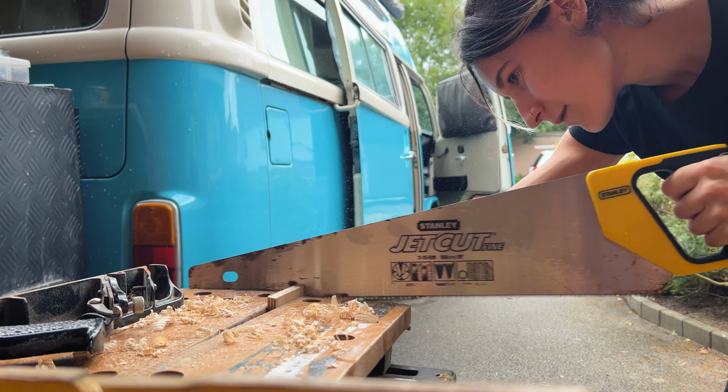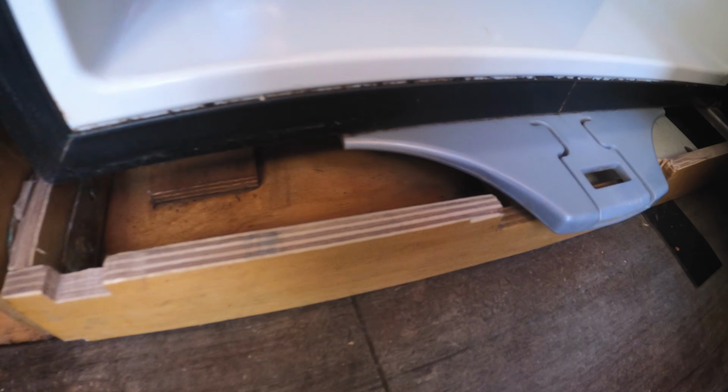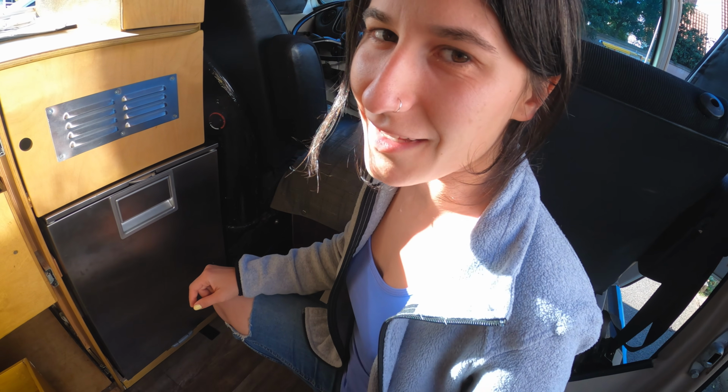Whilst we were here, Tamara insisted that we rebuild the plinth for the fridge because it kept on stopping the door from closing properly. When this girl gets something in her mind, she is unstoppable. Fridge is in, plinth is done, opens, closes, we're happy. Now it closes. Okay, yeah, that too.